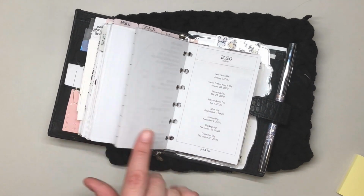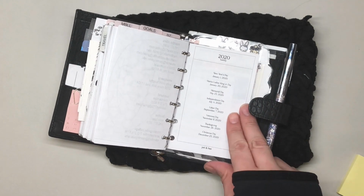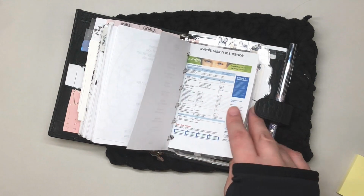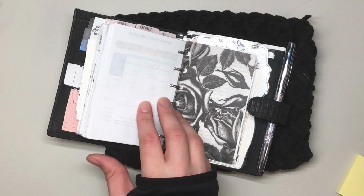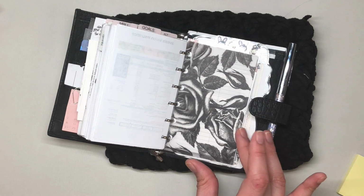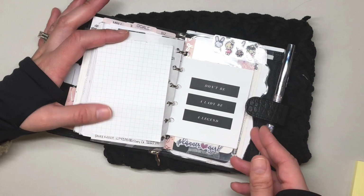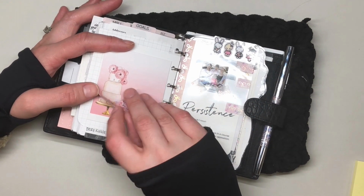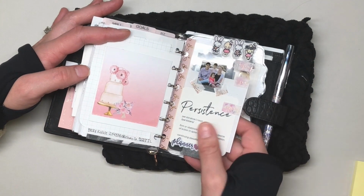Another 2020 holiday breakdown. This is from Poe and Han. And I really like the style of the major holidays being noted on here versus all of them together. And then I have my son's and my vision insurance information. We're the only ones in my family that needs glasses. This is address information right here for my constantly used addresses and things. And then I have this little card and just some little note pages back here, just a couple of them.